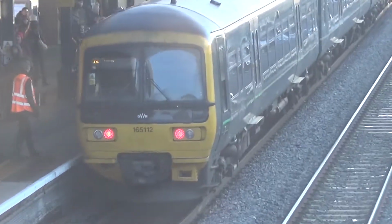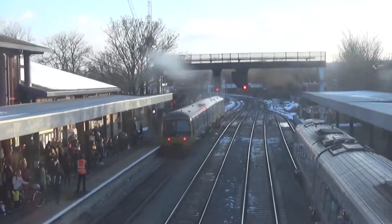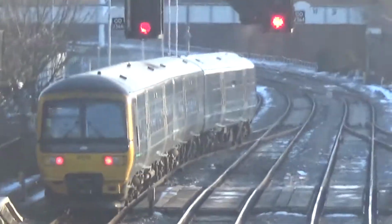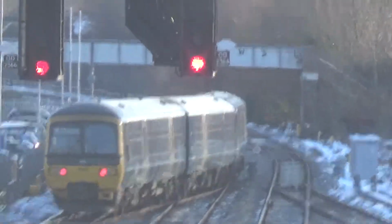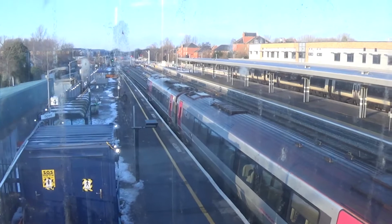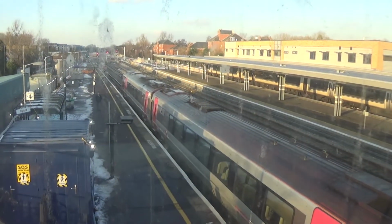Departing there is 166 112 on the Great Western Railway service to Didcot Parkway. Apologies for the dirtiness of the video here. We are on the overbridge, which we weren't expecting to be on, but Keane decided to lift bash. Lift bashing and recording trains.